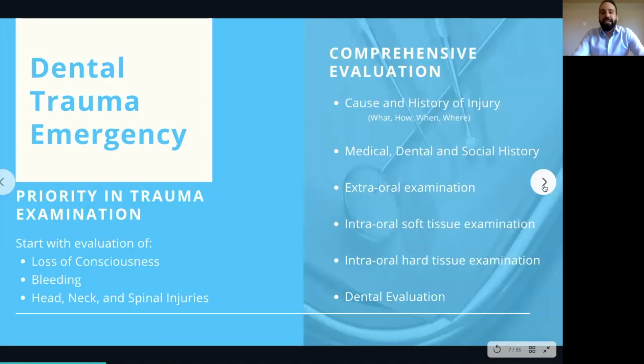But before we even get into the dental management and dental evaluation, there is a lot of checklists that I go through in my head. And the first thing I look at is the priority in trauma examination. So every trauma that I get, no matter how minor it seems, I always assess loss of consciousness, excessive bleeding from any part of the body, head, neck, and spinal injuries. Those are my 3 things that would tell me these are priority.